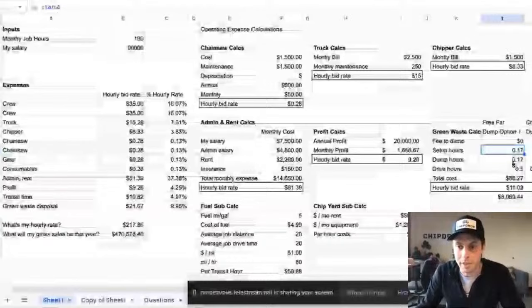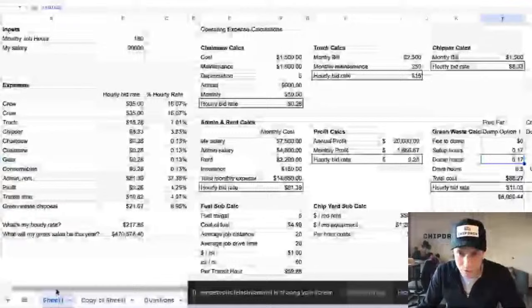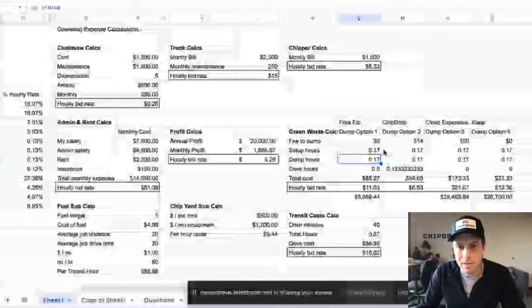So anyway, I have setup and dump hours. They're the same across the board because this is time the crew has to spend no matter what, no matter where they're dumping it. Maybe setup might be a little bit more on some locations than others, but these happen to be the same across all the options. Drive hours is different. So this is a site for this option.